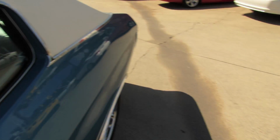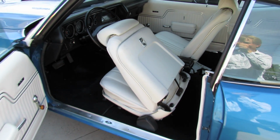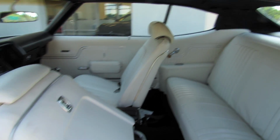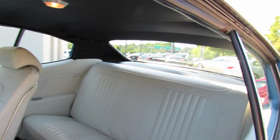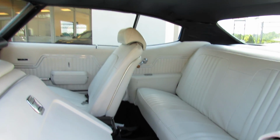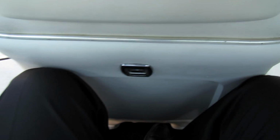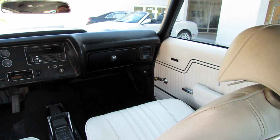Check out behind the seat. To gain access, there's a little button on the back here that you have to press down. Automatically folds it back to reveal the roomy bench seat in the rear. Back seat room is a little tight, depending on the height of the front passengers.